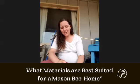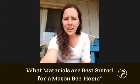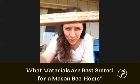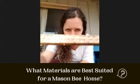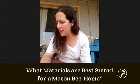I read a bunch of different stuff on using bamboo. A lot of the commercial mason bee hives that you have are made of bamboo. It is problematic in that bamboo molds really quickly. Here's some bamboo that I harvested from a neighbor. You can see that there's mold on it. I don't know if we can focus on it or not, but you can see all of these little tiny mold spores. I'm not going to use this particular piece of bamboo because of that.